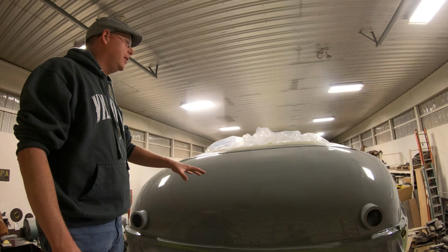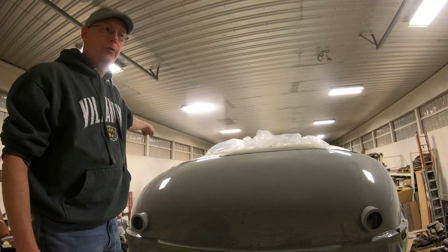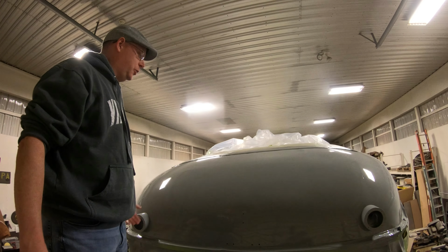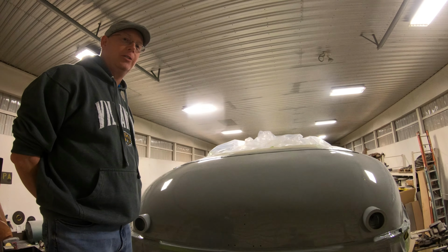been finish painted here. Rob, our painter, still is going to blend the seams in, which are further up on the roof, as he works down with the finished painting. But this is just one example of the extensive amount of work that's gone into this car.